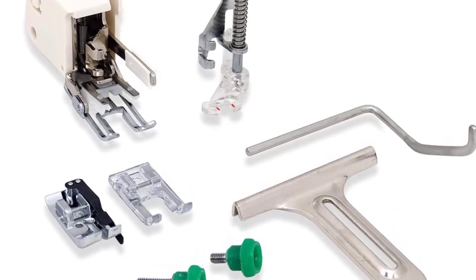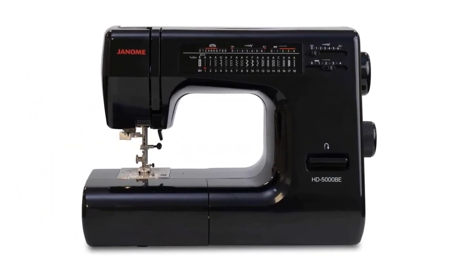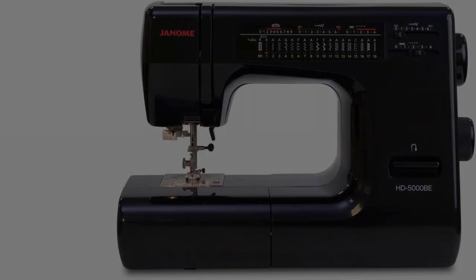One of our favorite features on this particular model, though, is the included storage tray, which is the perfect size for extra bobbins and the like. Janome also offers detailed technical support online and over the phone.